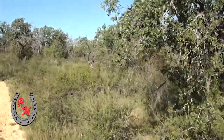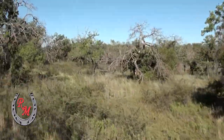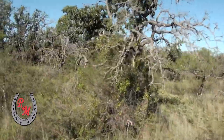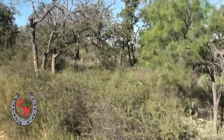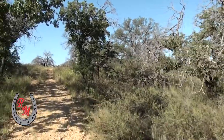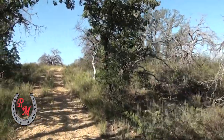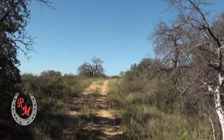Tremendous views. You can see here all the cover. We've got cat's claw, there's persimmon out here, a lot of dove. There was a fire here a few years ago that wiped out a few of the trees. You'll see some of them in the video, but there's plenty others to replace them. Well, hang on, here we go. We're going to completely cover the ranch. You'll get to see it just as we see it.